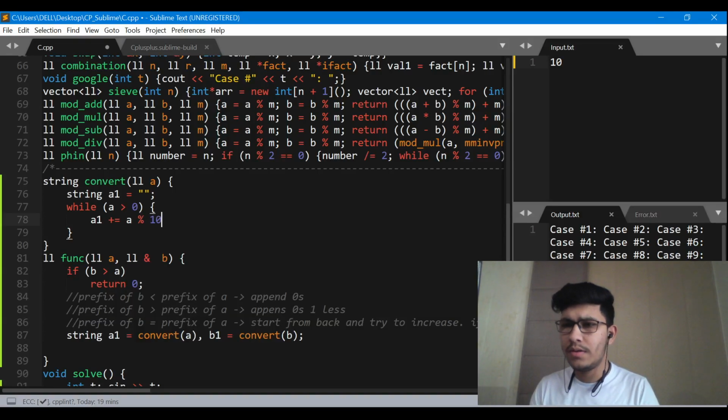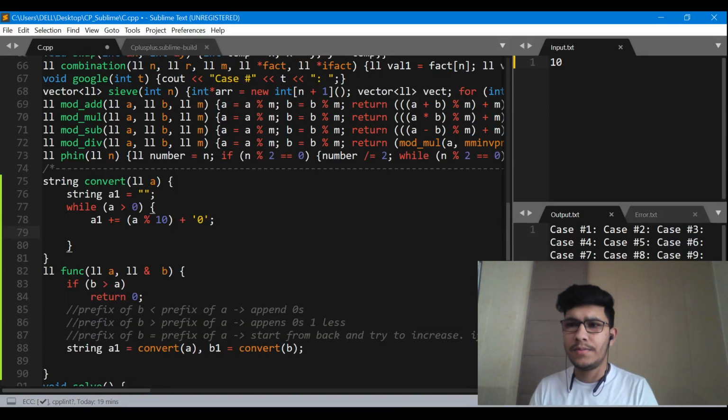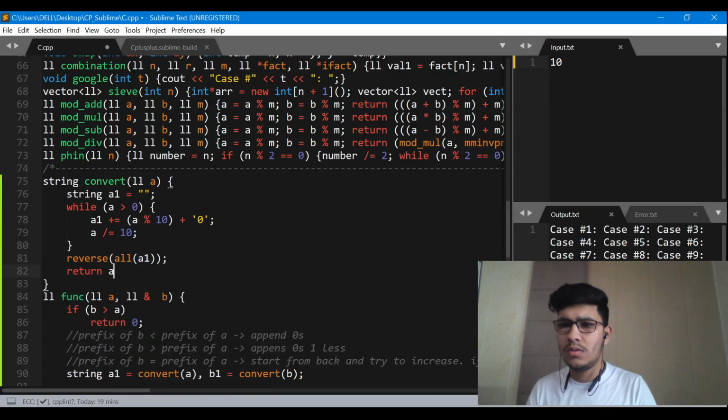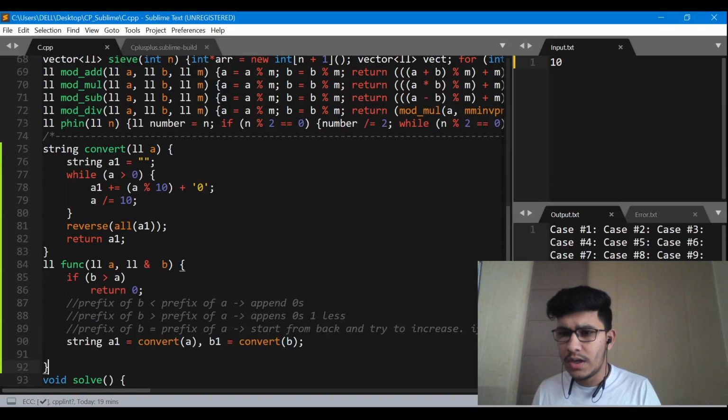A modulo 10 plus 0, right? A divided by 10. Okay, so we have converted them into strings. Now we want to check if the prefixes are the same or not. So if b is already greater than that, then we are fine.